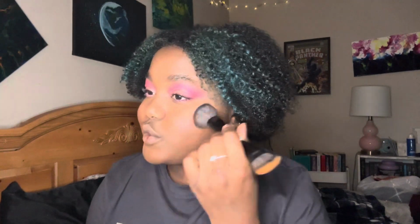I love cream blush, so we'll see. I think it's cute. Do I think it's the best cream blush I've ever tried? No. It feels a little stiff in the pan when I go to dip my brush in it, but other than that, it's cute. It's a little bit of a thicker formula. It's not super creamy. It feels a little tacky, like if you do that. But anyway, that's the cream blush.